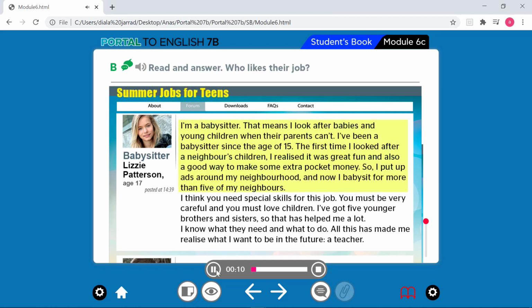I'm a babysitter. That means I look after babies and young children when their parents can't. I've been a babysitter since the age of 15. The first time I looked after a neighbor's children, I realized it was great fun and also a good way to make some extra pocket money. So, I put up ads around my neighborhood. And now, I babysit for more than 5 of my neighbors. I think you need special skills for this job. You must be very careful and you must love children. I've got 5 younger brothers and sisters, so that has helped me a lot. I know what they need and what to do. All this has made me realize what I want to be in the future, a teacher.